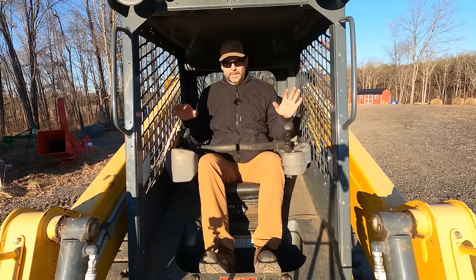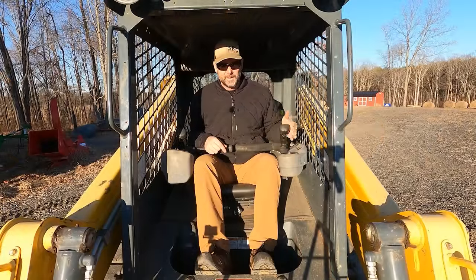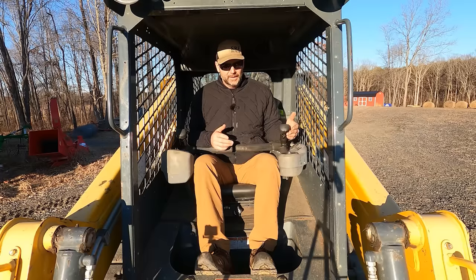So this machine has the joystick controls. This controls the bucket, this controls forward and reverse, and this is a two-speed machine. So when you go test drive it, you want to make sure that you try both speeds. You want to go high speed and low speed.